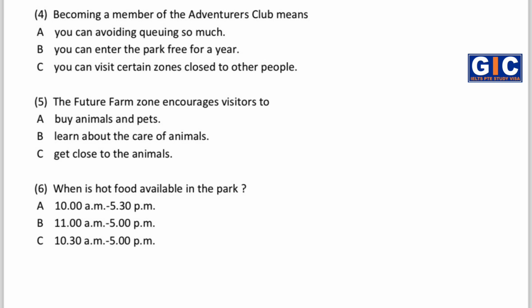We've recently added a number of new exhibits to the park, and we're particularly proud of our Future Farm Zone, which houses over 20 different species of animals, from chipmunks to dairy cows. The emphasis is on getting near to the animals. All of them can be petted, and you can buy food for feeding the animals. Many of our younger visitors say that this is the high point of their visit.